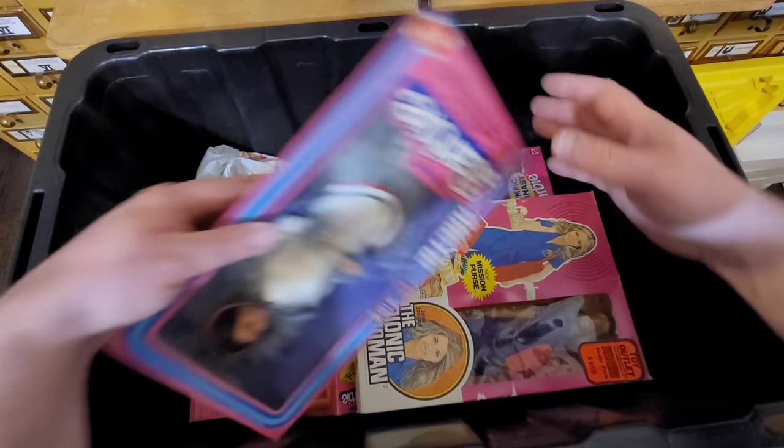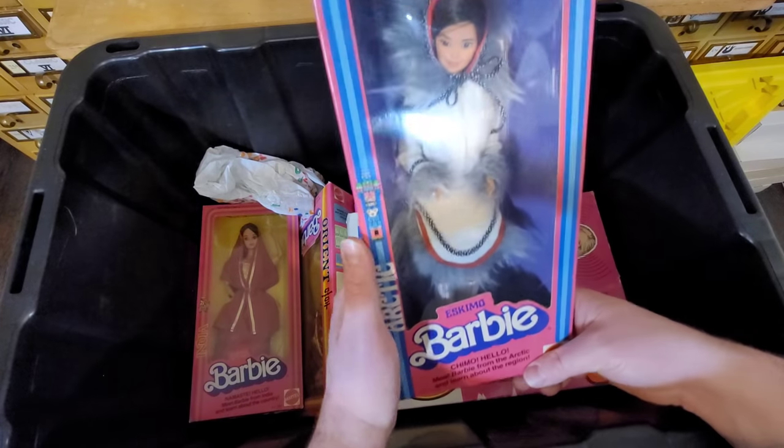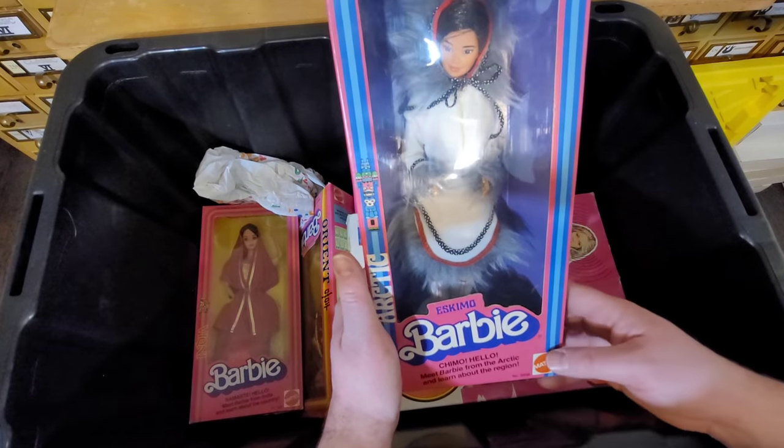This is the Arctic Barbie. Arctic Barbie here is not open, but she's the Eskimo version here.